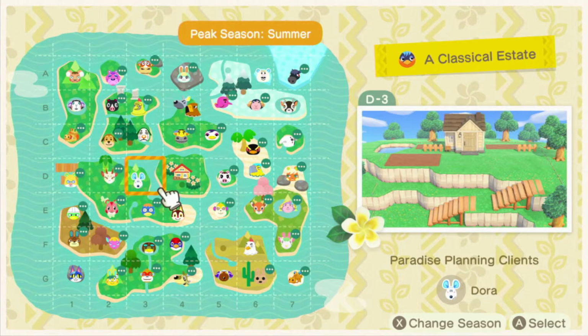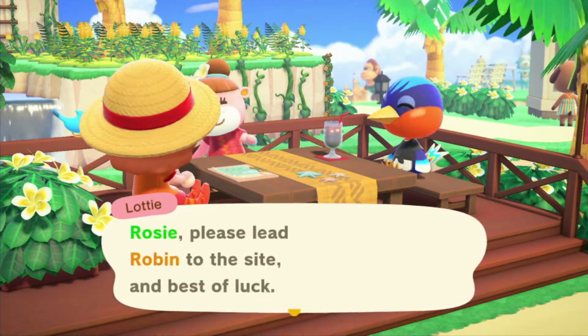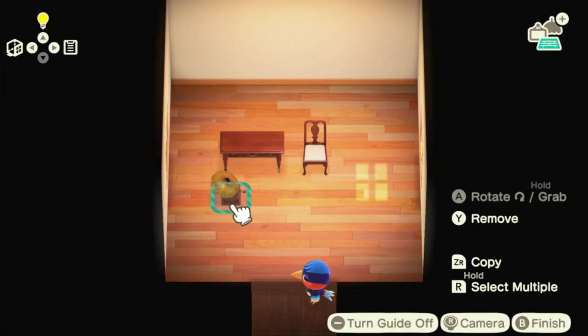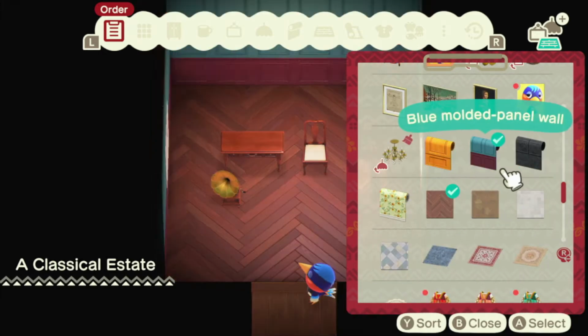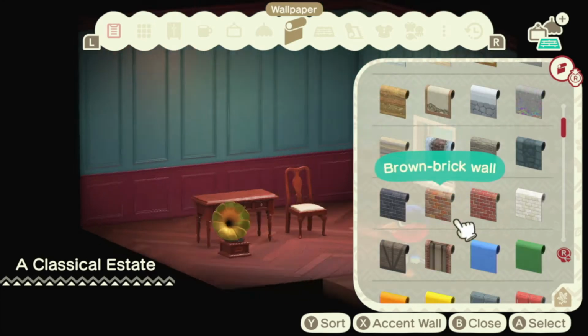Today we are going to build a dark academia cabin in the woods for Robin, or a classical estate, which is what he asked for. What he got was kind of a dark academia cabin in the woods. So, I mean, same thing, right? I feel like it goes aesthetically with what he was asking for. So, this build is kind of sort of really in my comfort zone.